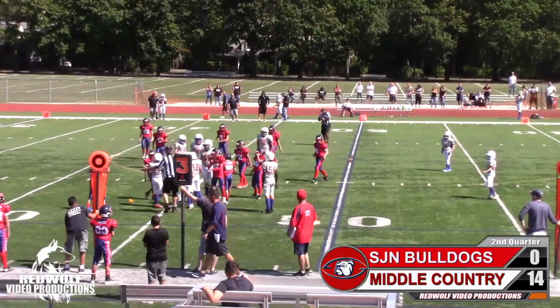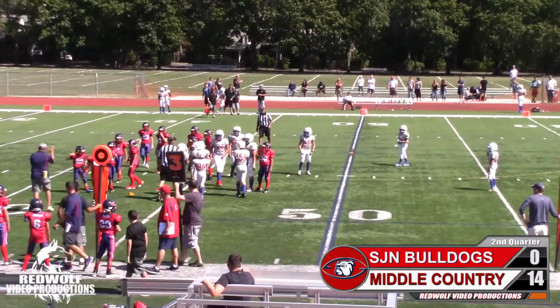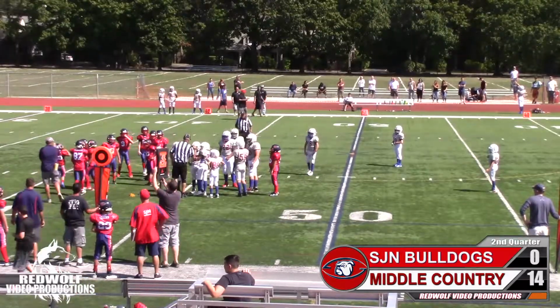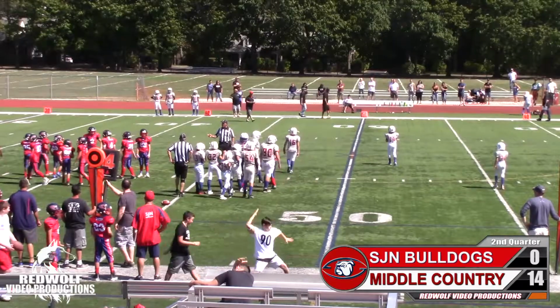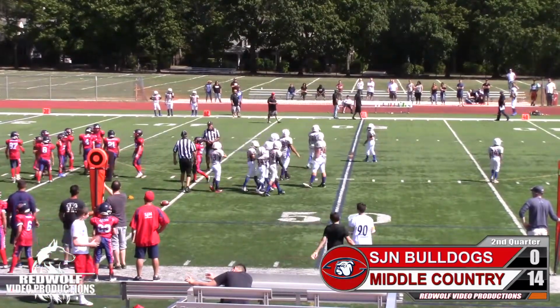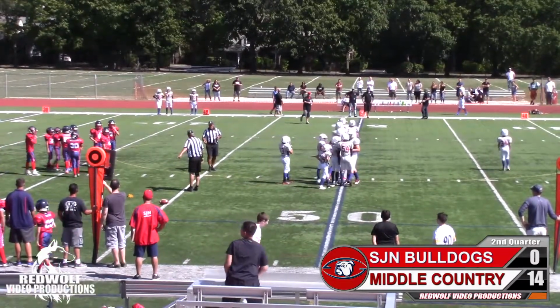Okay, so that was a horse collar call. Horse collar call against the defense there. Number 20 was the ball carrier. That'll probably be a 10-yard penalty and an automatic first down. We'll wait for that penalty to be assessed.